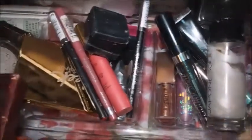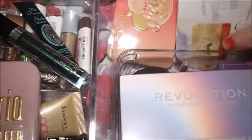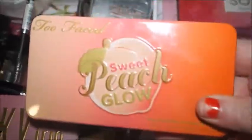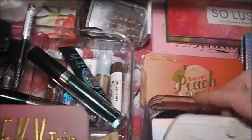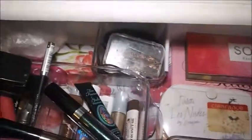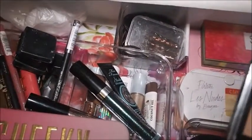So we've got the Rimmel Good to Glow, the Japanesque primer, and then obviously these are all like eyeshadow products. Then we've got the W7, the Cheeky Trio, that palette there from Bourjois, Too Faced Sweet Peach Glow, the Beauty Killers down there, So Lush. There's another palette there, so we've got a lot of palettes to be working with. And then we've also got the Tarte one that I want to try and use as well. I don't think I'll use all of those in 2 weeks, but they're there if I need them.